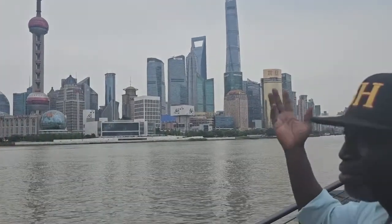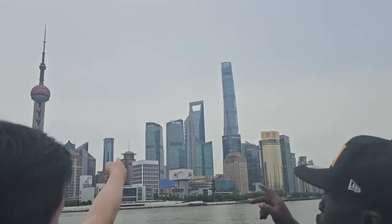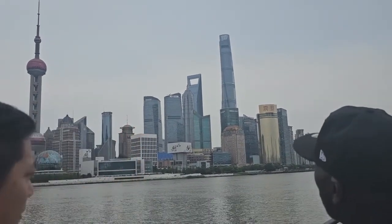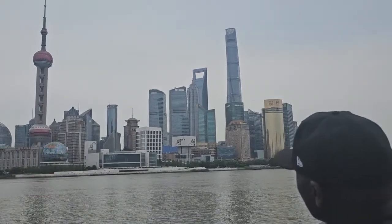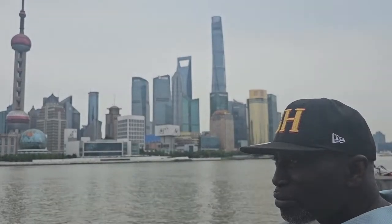This one we call the Jingmao Tower. Not this one, this one. Oh, the one in front of the bottle opener, golden, yes. This is the Jingmao Tower, 88th floor. And this is the number 7 tallest building in the world.